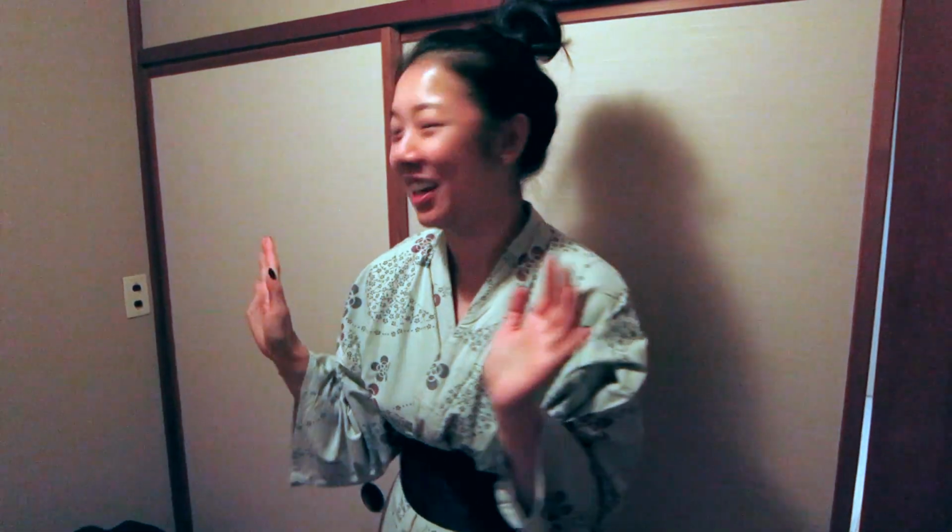And welcome to our ryokan. I'm sorry if I'm butchering the pronunciation, but we're currently in Hakone and I've been waiting for this day for like 8 or 9 days, and we're finally here.